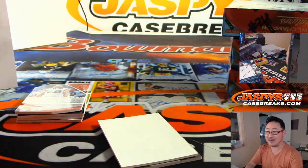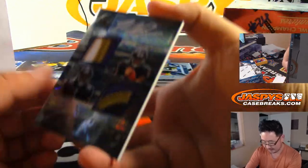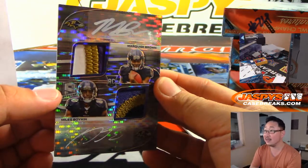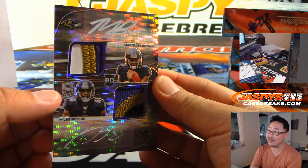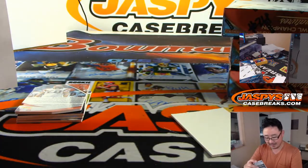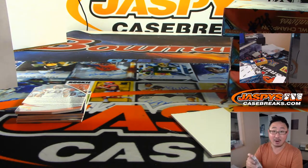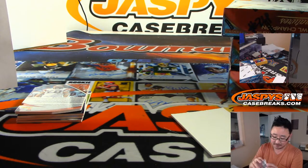Big Rick says, in the Midwest, ABC means always be caring. Ooh, look at this. Always be carrying this. Marquise Brown, Miles Boykin. Dual relic, white out ink autograph. And that goes to Joe Howard and the Baltimore Ravens.